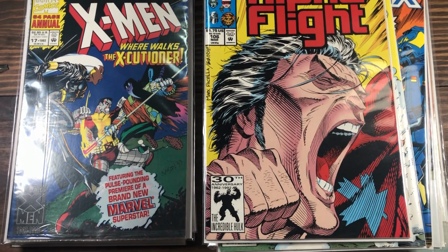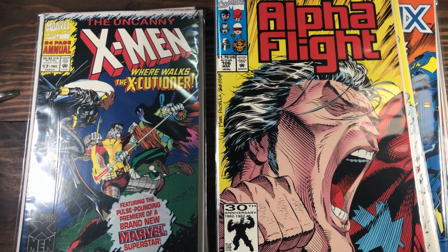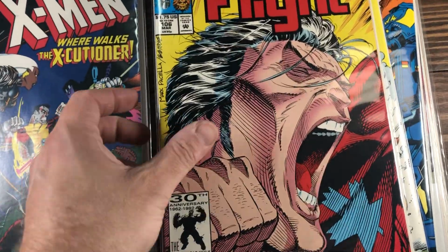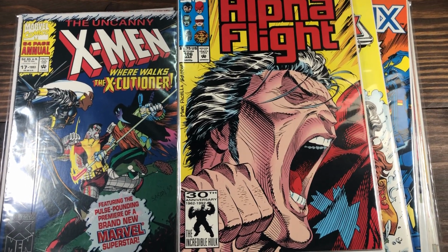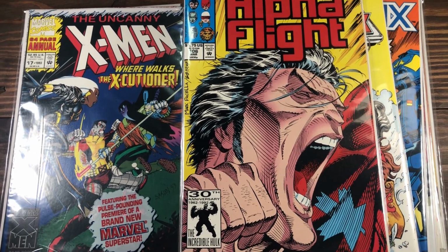It was also viewed as a stunt. I mean, it wasn't super risky for Marvel to do this. Alpha Flight was probably its lowest performing title at the time. But I got this for $1, and I have never seen this in back issue bins. I've never seen this in stores. When this comic came out, it sold out. You couldn't find it anywhere. It was going for like $100.